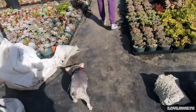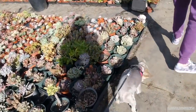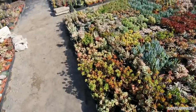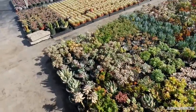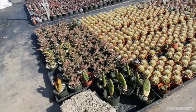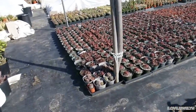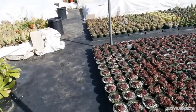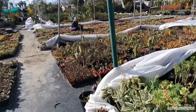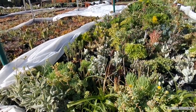Wow, this place is the best. Look at this. Wow, I feel like I'm in a flea market now. Mm-hmm. Plant heaven. Guys, this is the coolest thing I've ever seen. Cat, look at this. Look at Cat. She looks so tiny out here. Look at this, Cat. I'm coming.